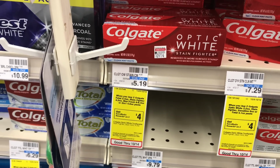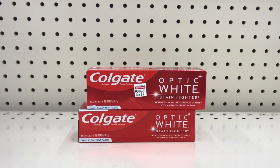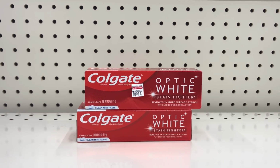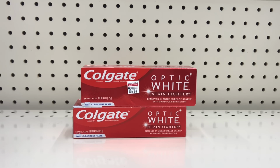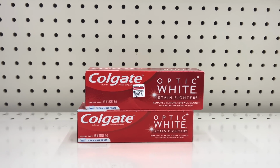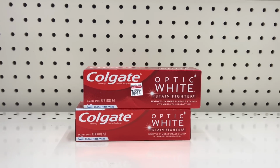Pick up 2 of the Optic White Stain Fighter toothpaste, priced at $5.19 each. The 2 items are going to come up to $10.38. And today we received 2 $4 off 2 digital coupons that are attaching to these 2 items. That will drop it down to $2.38. Pay that and get $4 back, making both items free and a $1.62 moneymaker.